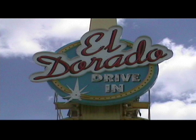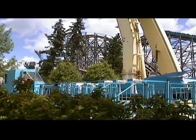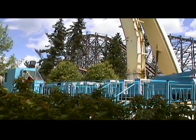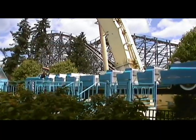El Dorado. Interesting ride here. A little bit of theming to it, a little more so than some of the other ones out there. Yes, it's just basically your standard magic carpet ride, themed with a '57 Chevy, I believe it is. I believe it's a '59 Cadillac. '59 Cadillac. Okay.